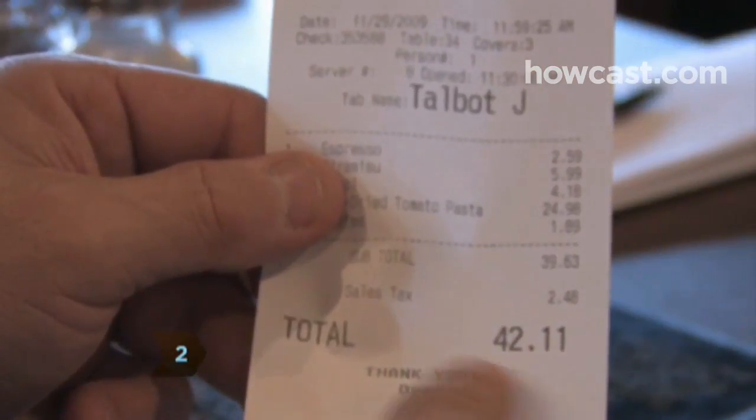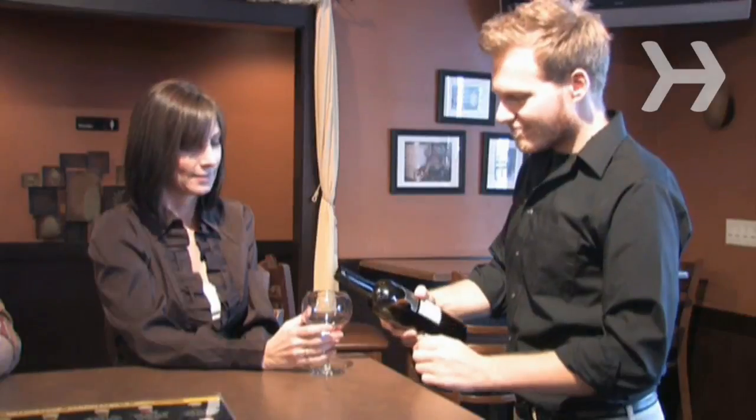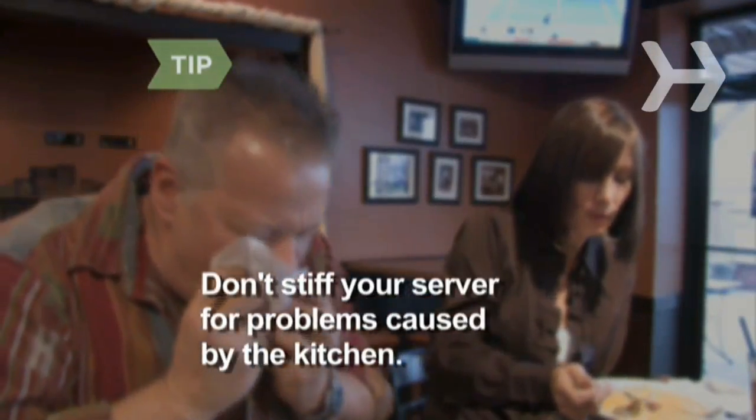Step 2. Tip your server 15 to 20% of the bill before tax, less if your service was unsatisfactory. If a sommelier helped you choose wine, tip them 10% of the cost of the wine, or $20, whichever is less. No need to tip at a buffet, unless a server brought you something, in which case 10% of the bill is sufficient. Don't penalize your server for problems with your meal caused by the kitchen. Voice your concerns to the restaurant manager instead.